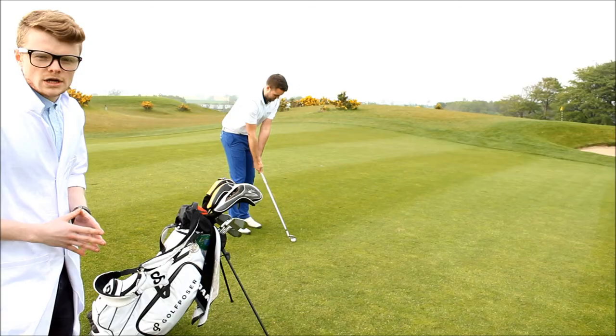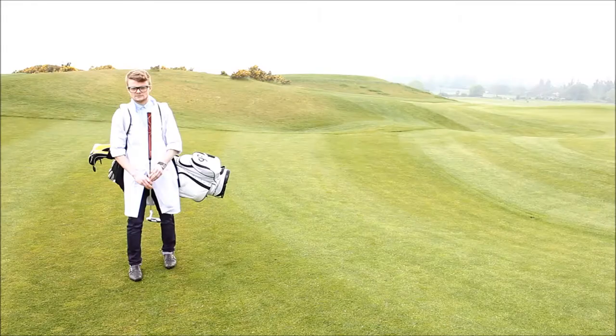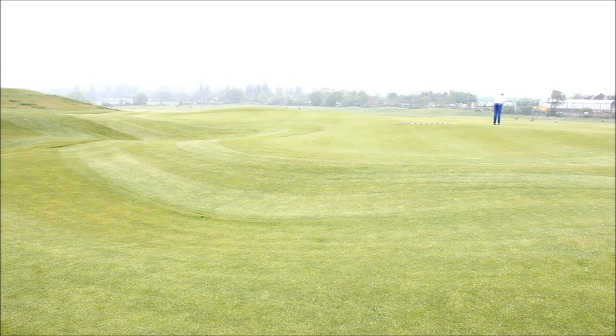This is the second shot at the first for Iros, and in typical Scottish fashion, the rain has started. Approach here at the first for Iros, and let's see how he can do on the green. He's missed it, and it's a par at the first.